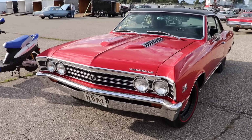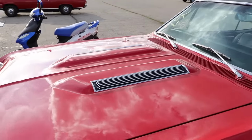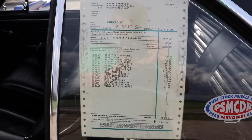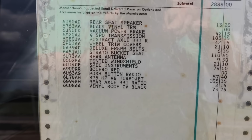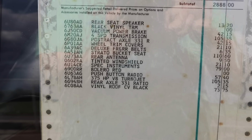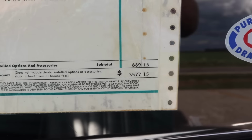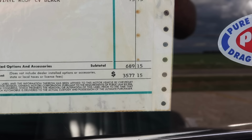You guys might be wondering, well, what exactly was the cost of an L78 Chevelle in 1967? And lucky for us, the owner of this car has posted the paperwork, so why don't we take a closer look? You'll see everything listed, the Super Sport package, the L78, the 4-speed, and then of course a few other options, and that gives a grand total of $3,577, which adjusting for inflation would be $27,703 today. I'd say that's a hell of a deal, you guys.